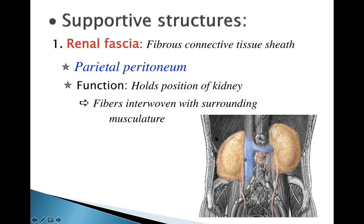Now the kidneys are inside of this pad of adipose along either side of the vertebral column. So we have the perivertebral gutters that are going to be filled with adipose, which we refer to as perinephric fat that makes what we call the adipose capsule. And then we're going to cover the kidneys with our parietal peritoneum, which we refer to as our renal fascia.